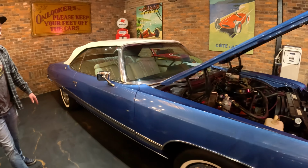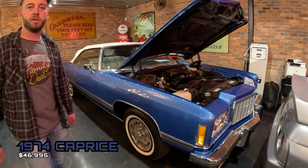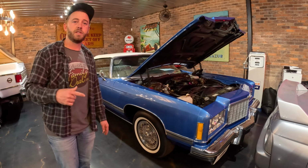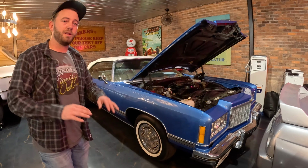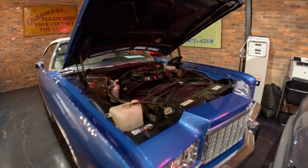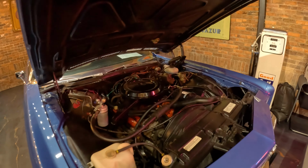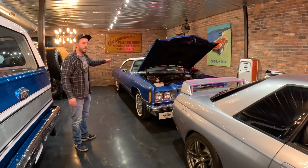Over here is one of the shop favorites. This is a 1974 Caprice Classic convertible, a 3-year-only car. They only did the Caprice convertible from '72 to '75, and '74 happens to be the lowest production number of that 3-year run. They're very hard to come by. And when we came across this bad boy, it had just 38,000 miles and was owned by the same family its whole life, we had to have it. We have had one in blue, not this shade of blue. This thing is gorgeous. Every power option imaginable.